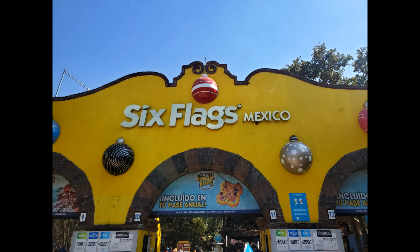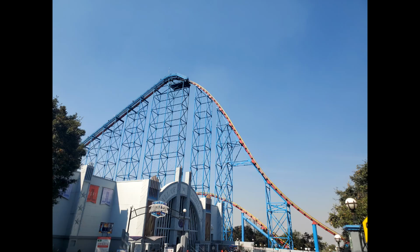What's up, everyone? Today I'll be reviewing Superman Ultimo Escape, which is the tallest and fastest roller coaster in Latin America. This is located at Six Flags Mexico and was built by Morgan Manufacturing back in 2004. It has a really unique layout for a Morgan coaster featuring lots of terrain, and it has a total track length of 5,577 feet.